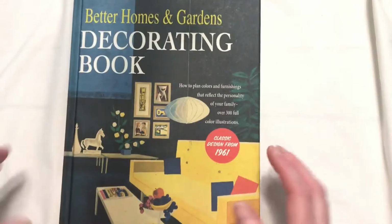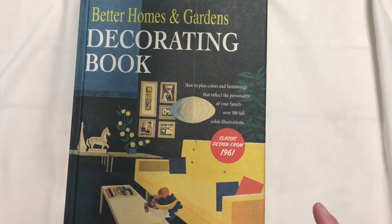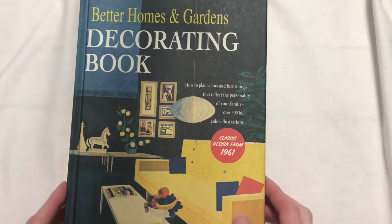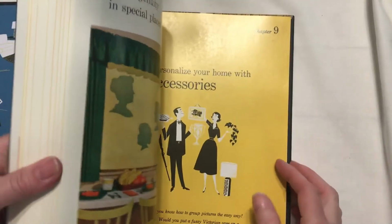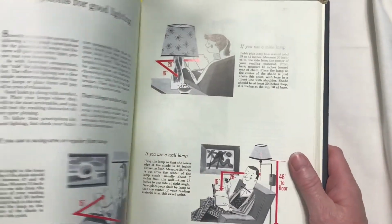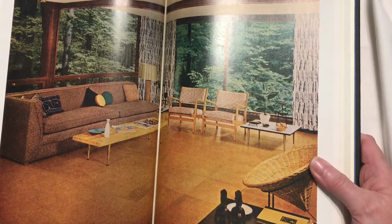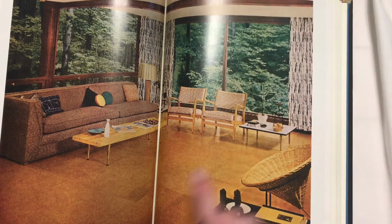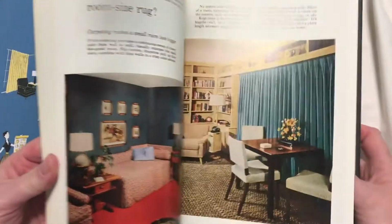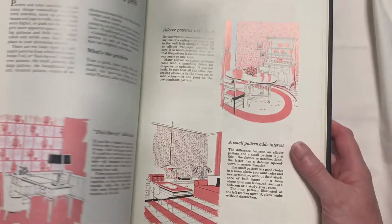And then they had this one, Better Homes and Gardens Decorating Book. Classic Designs from 1961, which is the year I was born. I thought that was kind of cool. And there's some really cool pictures in here. Window treatments, prescriptions for good lighting. Good heavens. Resilient cork tiles blend with light woods in this room. They have cork tiles for the floor. Very modern. Wall-to-wall carpeting or a room-size rug.